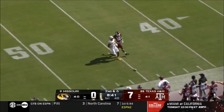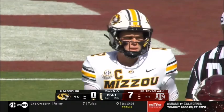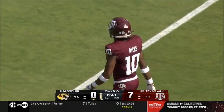Here's Cook downfield, incomplete, was looking for Reese. It'll be 3rd down and 6. Well, it's the second time they've tested Des Ricks on the outside in one-on-one coverage. First time had a big completion to Luther Burden, that time just off the mark to Theo Wease.